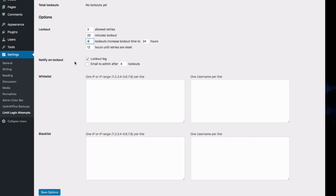And this one is notify on lockouts. There's the lockout log, but because I just installed it, I don't have any logs, and you can have it email you after 4 lockouts. I like to do that so I get the notification, right? And here you can manually put in a whitelist and blacklist. You can use your IP address or your IP range. The username, I don't suggest that you put your username, because then the hacker just keeps cracking only the password, so you're just giving them the username. So this is the blacklist. Let's say you know that admin is a very popular, common username for WordPress, so just put that in so that this username doesn't work, and then hit Save Options.